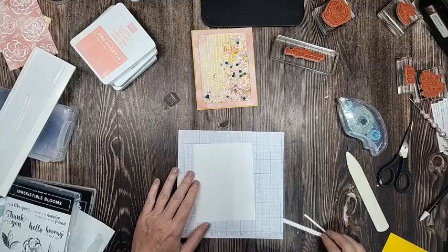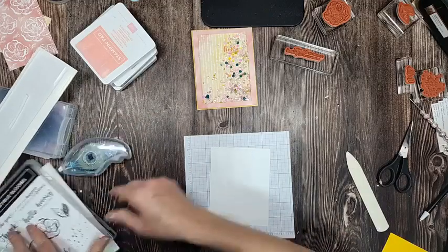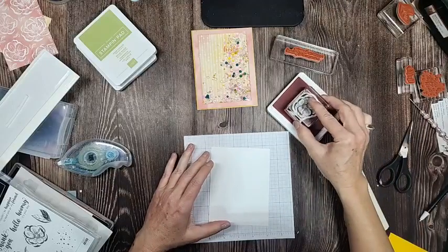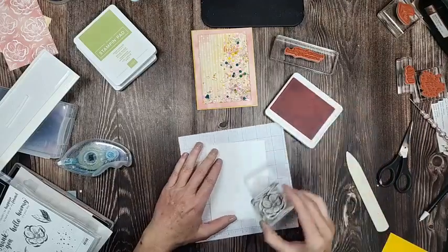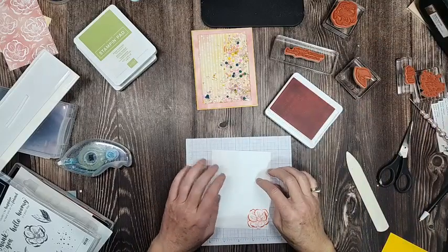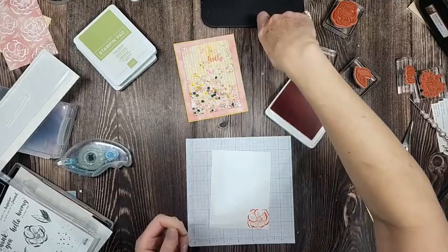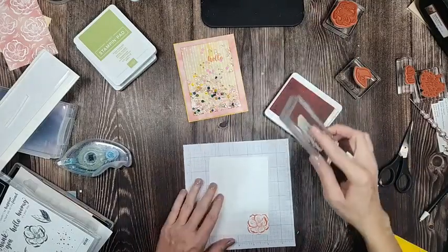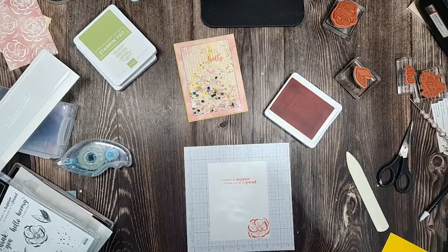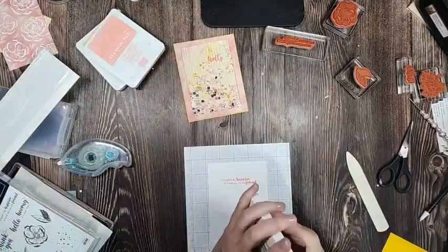Okay. So there's that. Now we're going to just stamp a little bit on the inside because, you know, we are stampers. So I'm going to use Flirty Flamingo, and I'm going to stamp this little flower, and I'm just going to put it in the corner over here. And then I'm going to stamp some leaves. Wait, I'm going to stamp a sentiment. So it says hello on the front. So then how about, I couldn't be happier to have you as my friend. We're going to put that on the inside. Let's see if we can get it straight. Ooh, pretty good. Sometimes I impress myself. Other times, not so much.